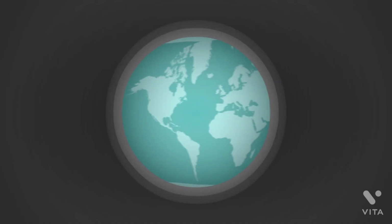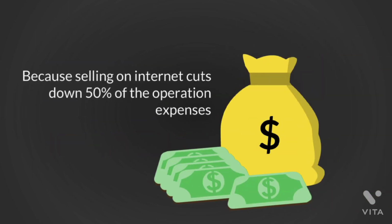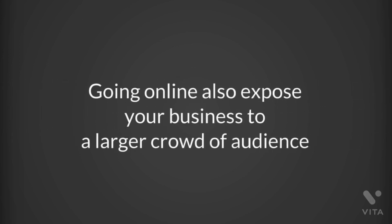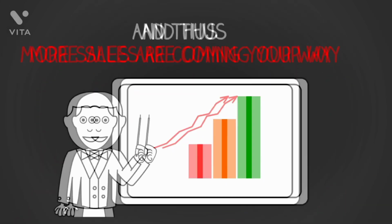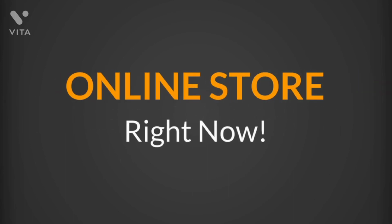More and more entrepreneurs are moving their physical store to online because selling on the internet cuts down 50% of the operation expenses, such as office rental and utilities. Therefore, sellers are able to offer a lower price for the same product you get from a retail store. Going online also exposes your business to a larger audience, and thus more sales are coming your way. If you still have a physical shop, you should create an online store right now.